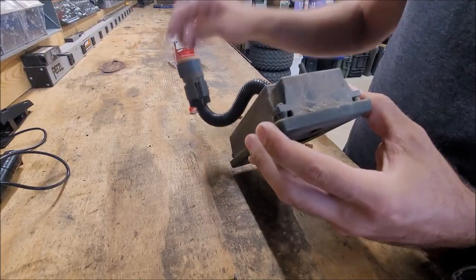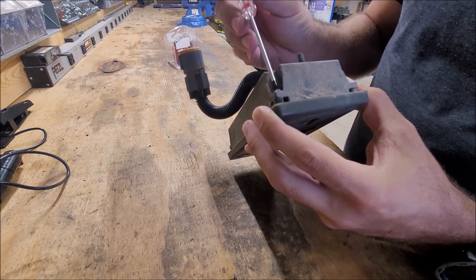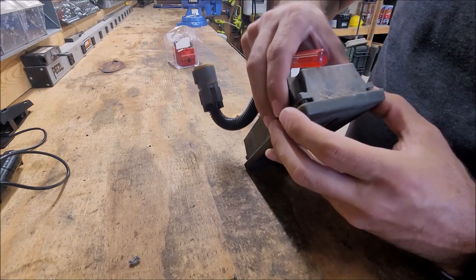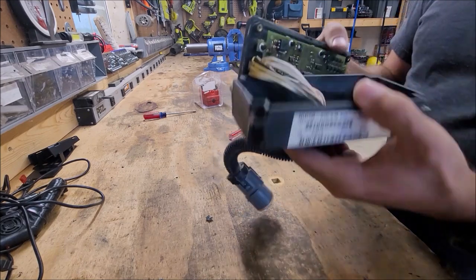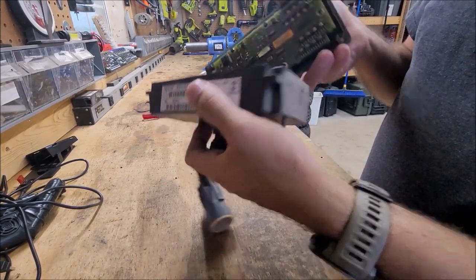So as I was taking it apart, there's little brass fittings pressed into the plastic, like little rivnuts. This whole one just kind of broke free. Possibly water got in there from that. We'll see. It opens up. All right, got it all open and there's nothing obvious. It doesn't even really look like it's that moist in here.